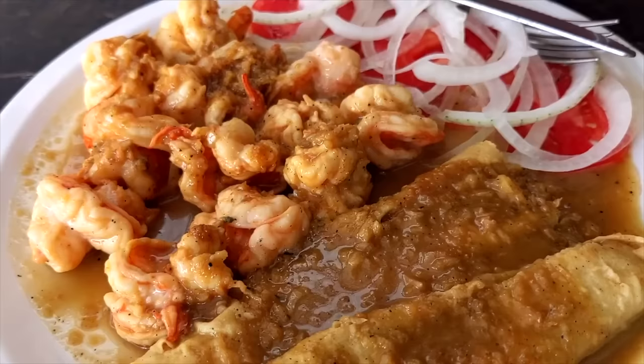Tacos were $20. We even got a shrimp dish with ajo, which is one of our favorites. It's definitely recommended. It'll get you off the beaten path for Cancun. The food's delicious, the prices are right, and the ambiance is on point.